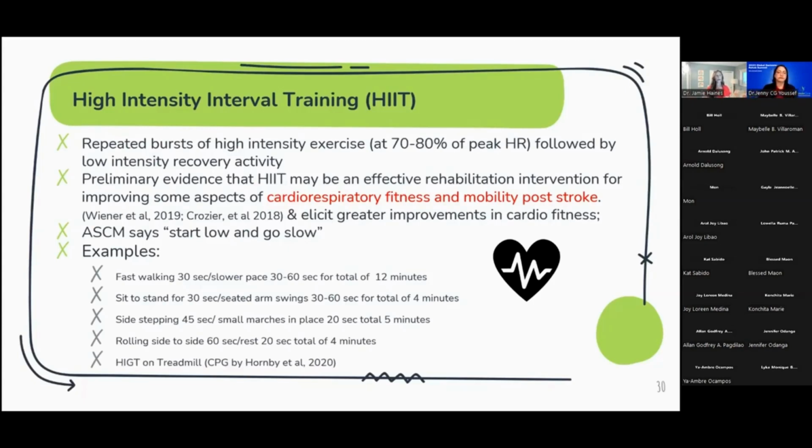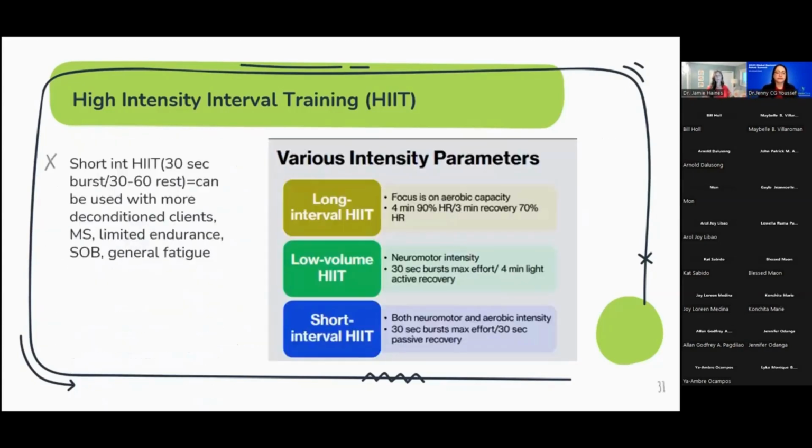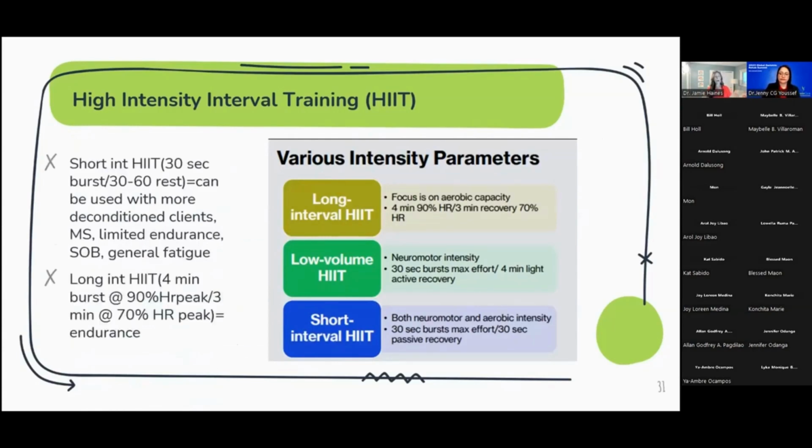Okay. If you want to know where and what to pick, there's all these other things from that article that talked about various intensity parameters. So if you are looking for aerobic capacity work, you've got this high level person who just doesn't have endurance, look at how they set up their intervals. 4 minutes working hard, 1 to 3 minutes lower.